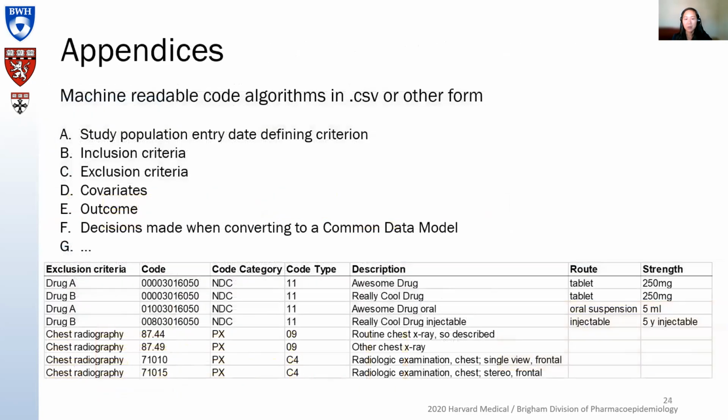In the interest of time, I won't walk through all of the tables, but will point out that the tables in the template are intended to be accompanied by machine-readable appendices that list out clinical code algorithms used to define study parameters, as well as appendices to detail other things, like decisions made when converting source data to a common data model or doing data linkage.